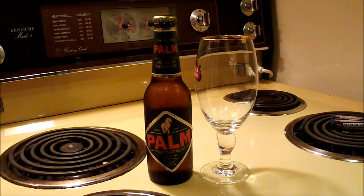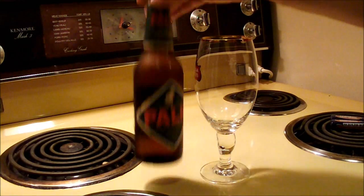Tonight we're going to take a look at a new product that just recently showed up in our New Brunswick liquor stores. One that I'm pretty sure is already starting to sell out. I've been a little late getting to this one because I've had it for about a month now. I just haven't gotten to it because of all the other beer I've been slammed with lately. So this one here is Palm, a Belgian pale ale from, obviously, Belgium. What part of Belgium, anyway?